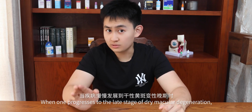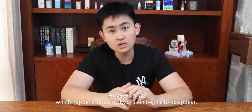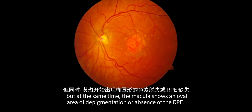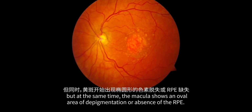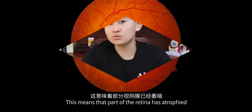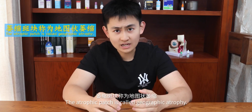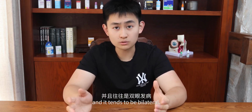When one progresses to the late stages of dry macular degeneration, which happens very slowly, drusen begin to disappear, but at the same time, the macula shows an oval area of depigmentation or absence of the RPE. This means that part of the retina has atrophied and one can directly view the choroidal vessels. The atrophic patch is called geographic atrophy. Geographic atrophy will enlarge over time and it tends to be bilateral.